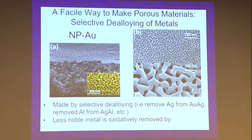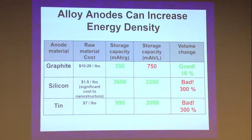If you pull it out slowly, the gold has time to aggregate into a bigger network. This is beautiful, super easy chemistry, a great way to make nanoporous materials. Nanoporous gold is not actually good for anything to do with batteries because it is far too expensive. But there are materials that are more interesting.